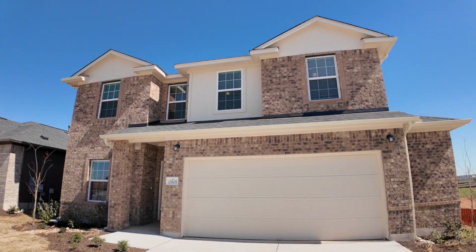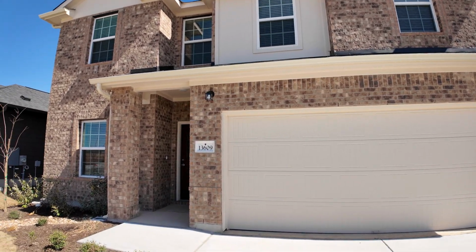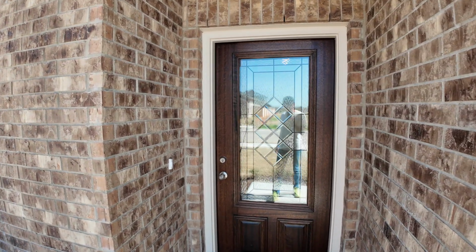This is gonna be the third house that we look at. This is gonna be the only 2-story that we look at. They sell out of 2 stories pretty quick, including this one. This one's already sold. If you like this floor plan, this one is gonna be available in June.